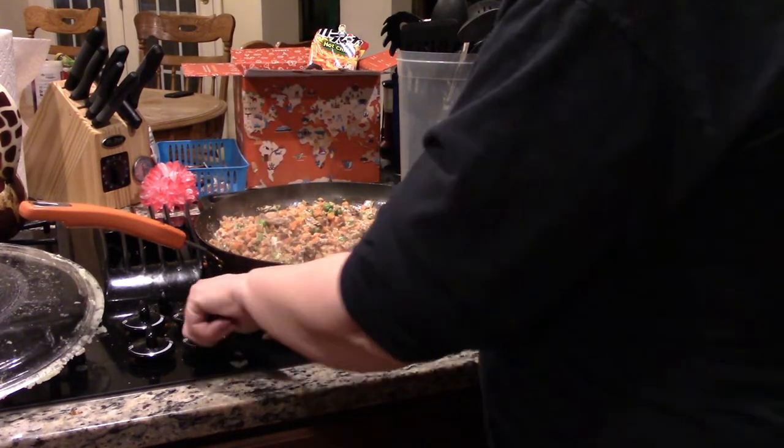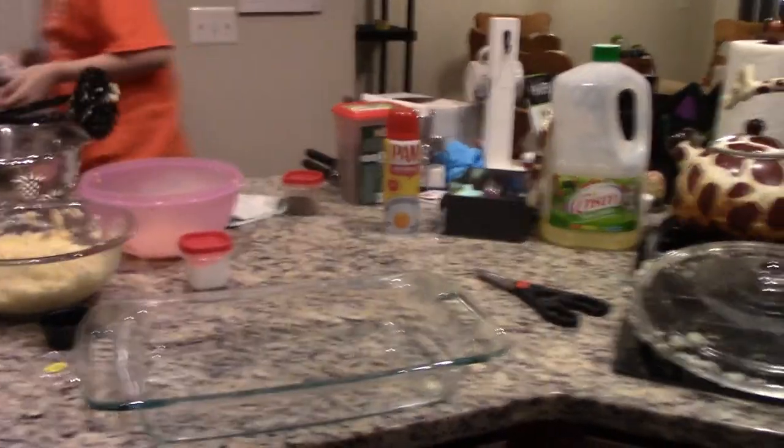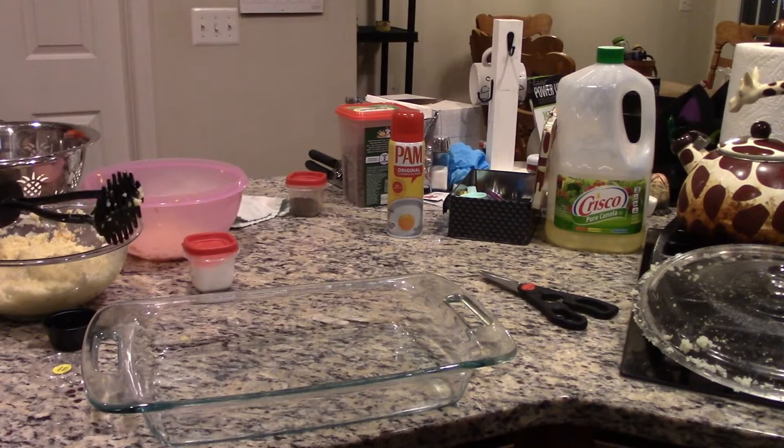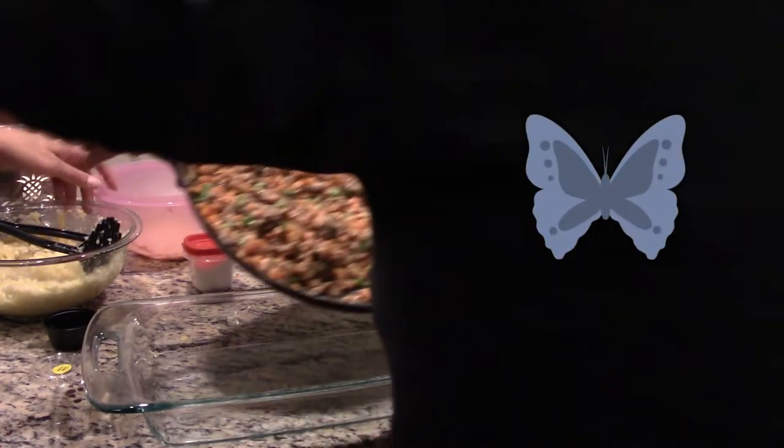Okay, so it's boiling. So it's going to go into this pan over here. Oh no, I just spoiled my video. And you're going to spread the mash on the top afterwards.